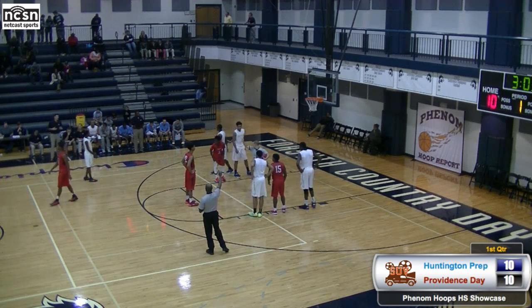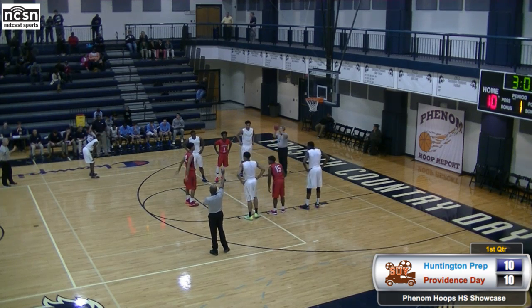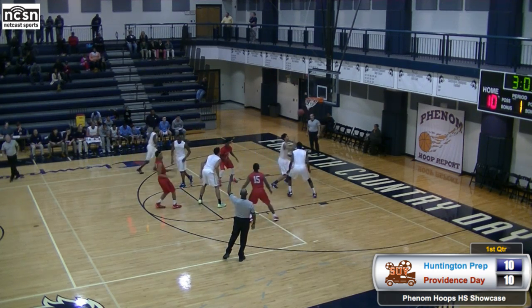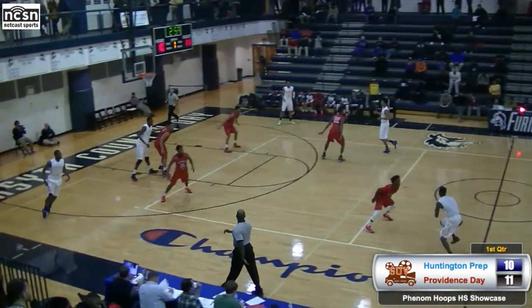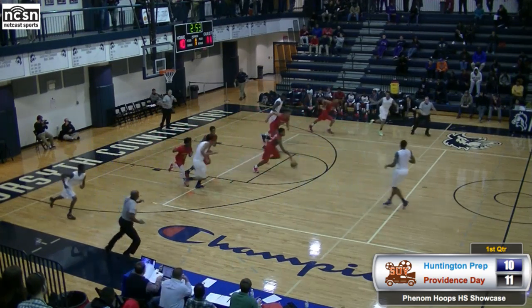And once again, they're not backing down. I love it. Smaller guys are using fakes as much as they can to get the guys off their feet. And I think they're trying to get the bigs in early foul trouble and try to make up that difference. Yeah, I think you're right. So they've got the lead now by 1, 11 to 10. Providence Day with an early lead. 2:55 left to go in the first period.